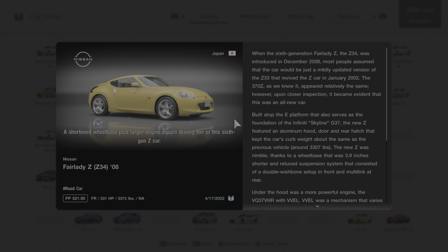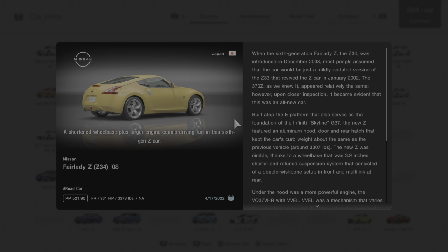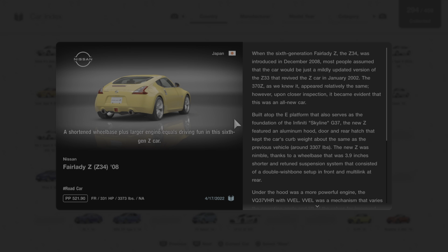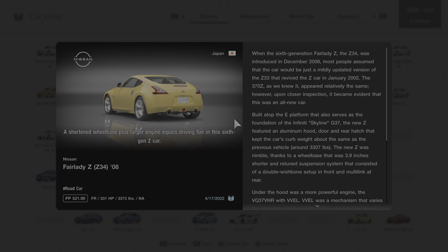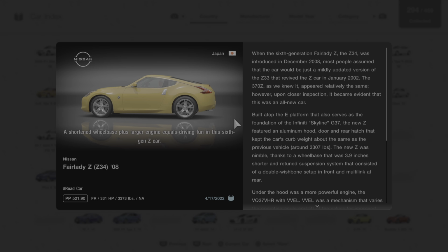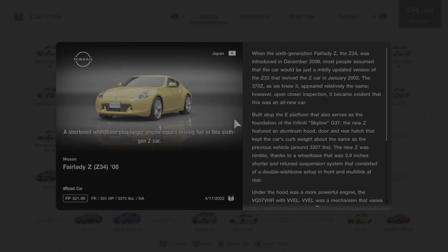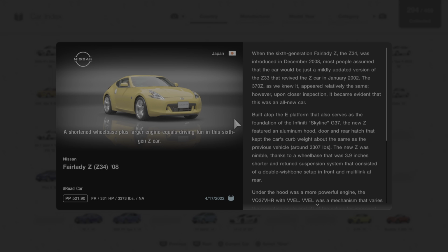Built atop the E platform that also serves as the foundation of the Infiniti Skyline G37, the new Z featured an aluminum hood, door, and rear hatch that kept the car's curb weight about the same as the previous vehicle, around 3,307 pounds. The new Z was nimble thanks to a wheelbase that was 3.9 inches shorter and a retuned suspension system that consisted of a double wishbone setup in front and multi-link at rear.